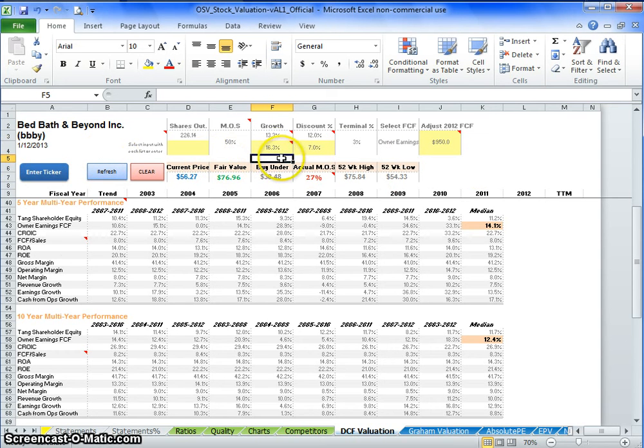I'm always looking for new ways to calculate these things. So any input you have into how you would come up with a growth rate on a company like this, I would love to hear it in the comments below. Same with your discount rate, also give me your input there. So I get 16.3% growth rate on this, which I think is a fair assessment.